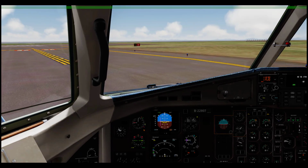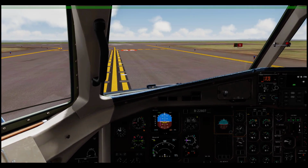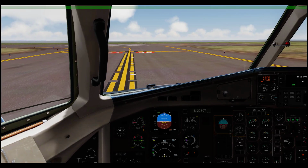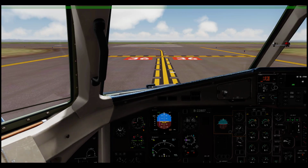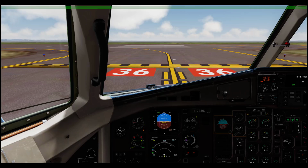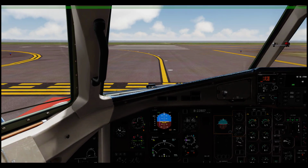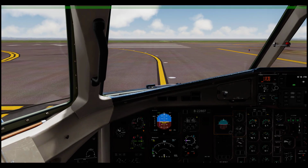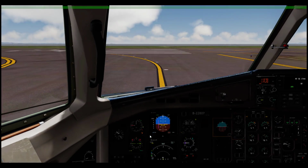Sierra Romeo Tango 7555, contact tower on 118.85. 118.85, RT7555. Tower RT7555, holding short of runway 36, ready for departure. Sierra Romeo Tango 7555, line up runway 36. Runway entry procedure. Lining up for runway 36, RT7555.